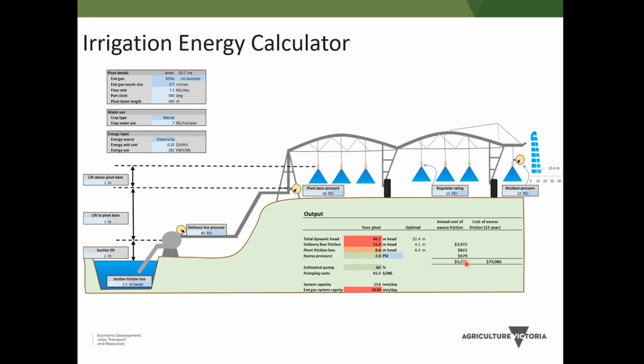But across that whole system, there's potentially $80,000 worth of savings in energy that could be made. So a really quick and simple way of identifying where the issues are and what the savings are likely to be of making changes, so you can compare them to the cost of making the changes.